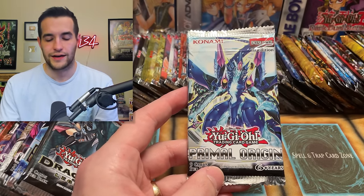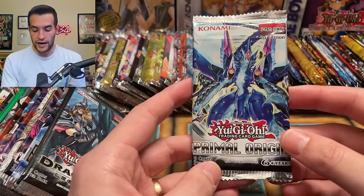So you've probably never seen that pack before. It's kind of like a starter deck thing where it's the same thing over and over. Here's a Prio pack.